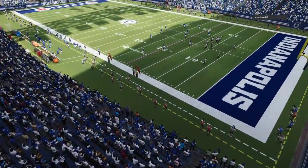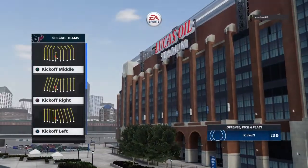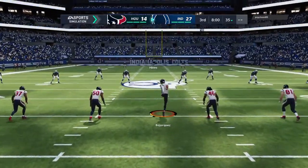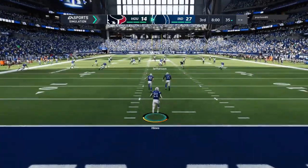So we've reached the intermission in what right now is a 13-point game. As we send you down to Orlando, where Jonathan Coachman has our EA Sports halftime report. Coach, second half ready to get underway. The Colts with a lead, and they will receive the football.